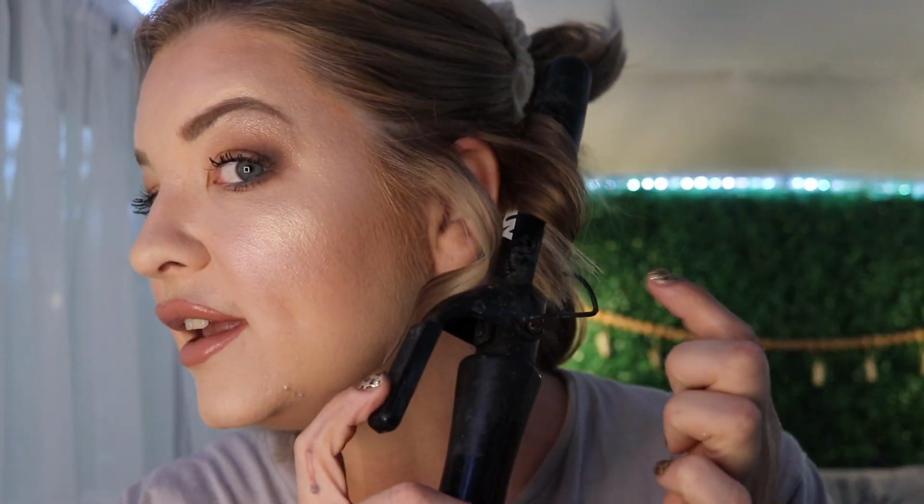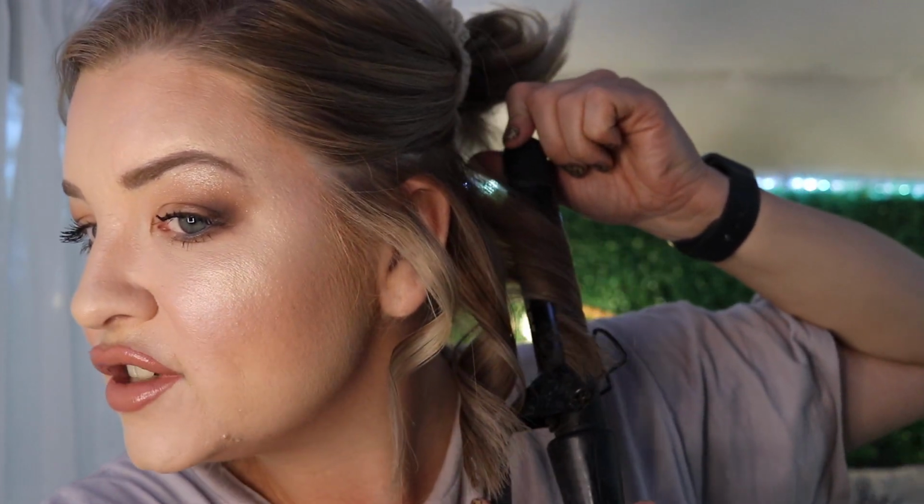Same thing, I'm gonna leave a little bit out because we want that straight piece on the tip. Just like that. And I'll take it and kind of bend it a little and stretch it out. Same thing, next little bit. If your hair is thicker, you may have to do more than 3 layers around your head. Mine is not as thick, so I don't have to do as many layers.